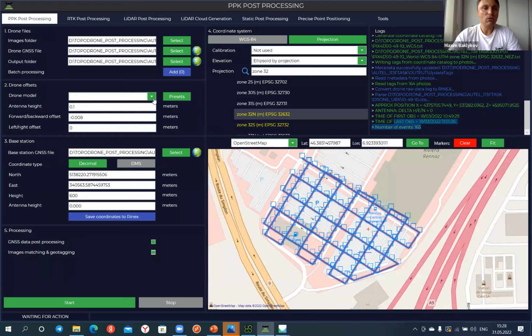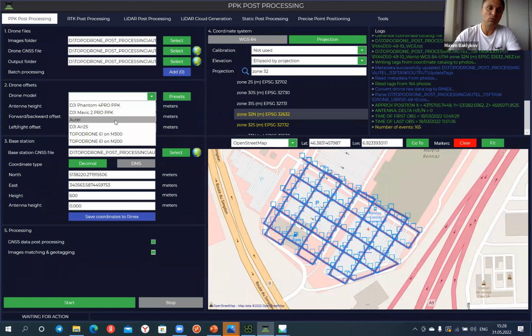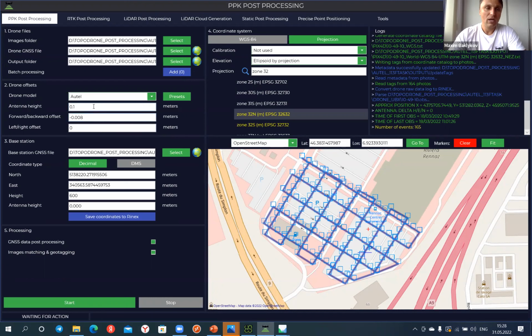What else? Next, we need to set up drone offset. We have predefined offsets for any kind of drones. Right now I will use only Autel, but we have support for Phantom 4 Pro, Mavic 2 Pro, Mavic Mini, even the 61 megapixel camera from TOPODRONE, or DJI Air 2S and so on.